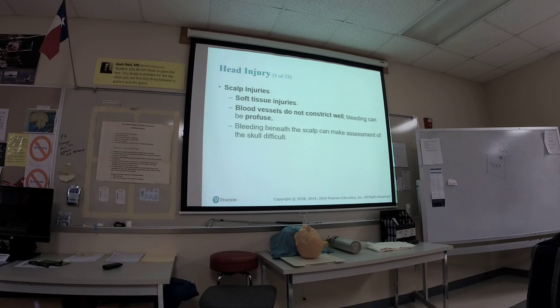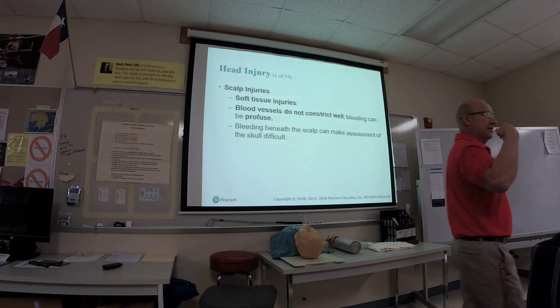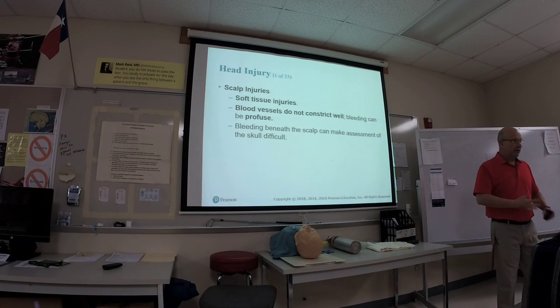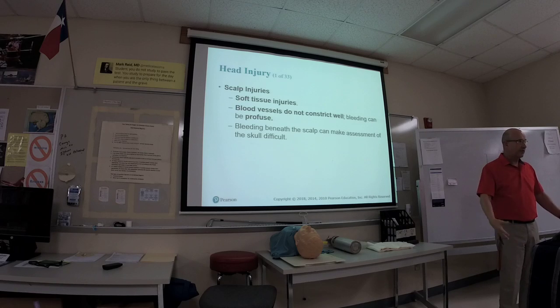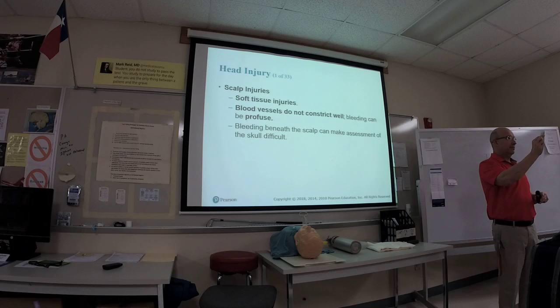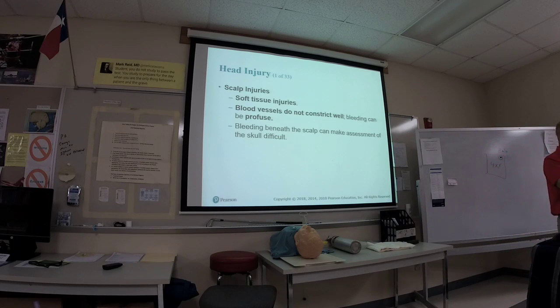Scalp injuries, it's just soft tissue, right? But one thing with the scalp injury, if you've ever seen one, they bleed like crazy. I've walked up to patients with scalp lacerations, and it's a bloodbath. They have blood all over them. And they have hair, so it's hard to see. But when you start digging in their hair, sometimes it's already sealed up, the bleed's already stopped. But they bleed a lot, because the vessels don't constrict very well, like a bigger vessel.